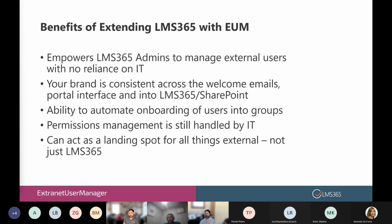So if we have a course administrator, for example, in LMS 365, they're creating the content, but they also know the people that need to take that course. And that's what we're going to go through here to say, how do we empower that course administrator to invite people in, to approve people that have requested, manage the content and work through that, and even own the brand, the experience, the emails around that whole side of things. But at the end of the day, IT is still the owner of Azure Active Directory. They still manage the permissions. So from a governance point of view, business is allowed to do what they need to do to get their job done, and IT is still comfortable from a security and a compliance point of view.